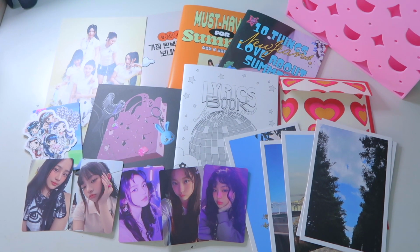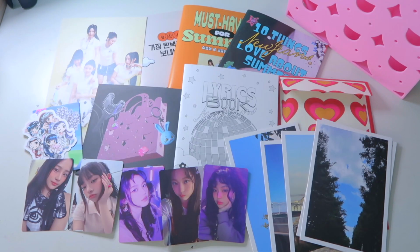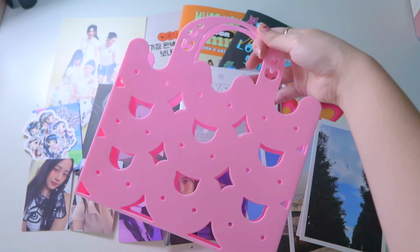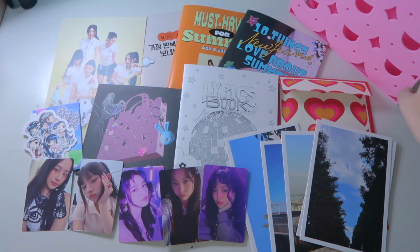But yeah, thank you so much for watching. This was the NewJeans second EP beach bag version, the pink one, the pink bag. Again, here it is, so cute. Gotta wear it out to the club or something. I don't go to the club. Maybe I will though. But yeah, it'll be cute to find some little charms and stuff for it if I can. I don't know if Michaels has that type of stuff.